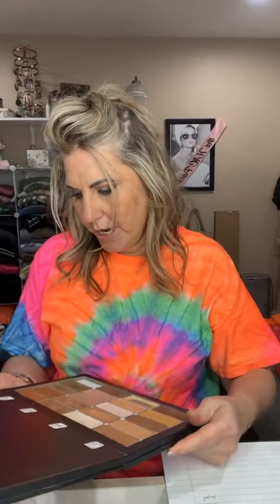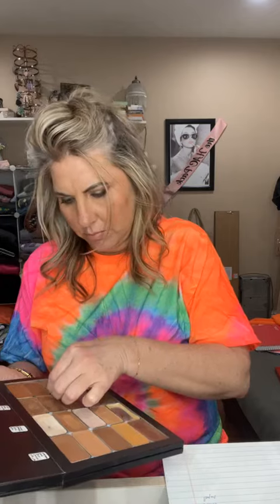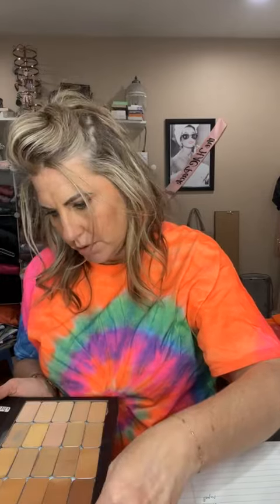So Nutmeg is, where is it at? Where's Nutmeg? Somebody tell me. Somebody help me. There's Fiji. And I need Nutmeg. Maybe it's in the front. I'm shedding like a dog over here. Oh, here it is. So that is Nutmeg.